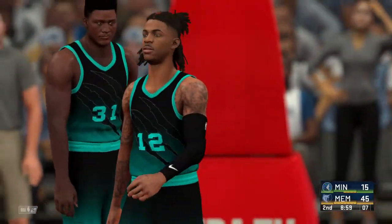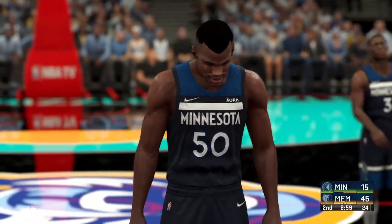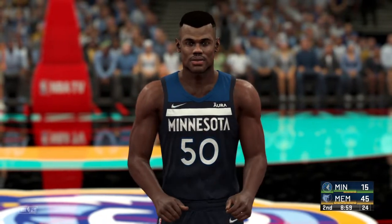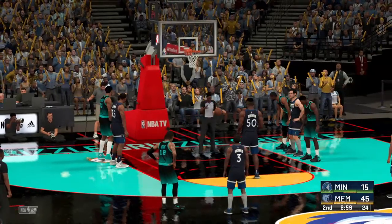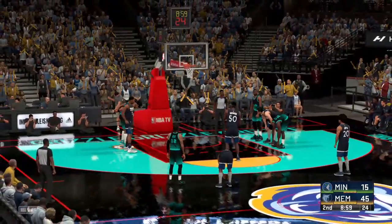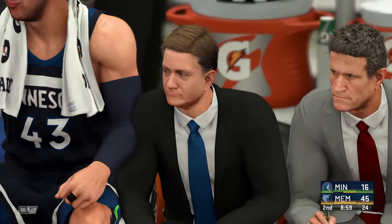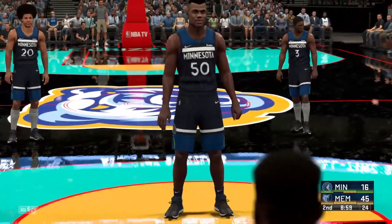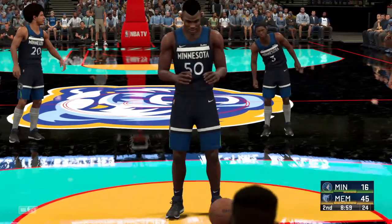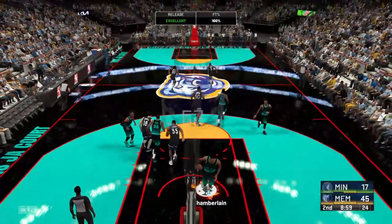Ja Morant picks one up. And even from where we're sitting, you could clearly tell it was a foul. No question about it. I mean, a ton of contact and a good call by the officials. Free throw good, Robinson. And both free throws good for Robinson.